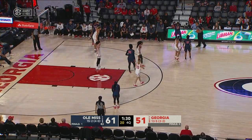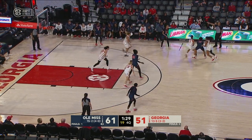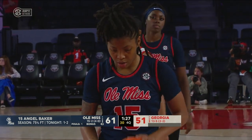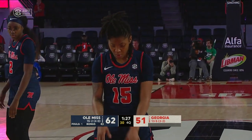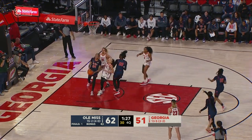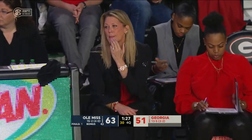They need to get Ole Miss. The only way they can stop the clock, get more possessions, is to foul them. And Baker is their best free throw shooter, 75%. Georgia has not hit a 3 the entire night. They're 0 for 8. Brittany Smith has once again been the big offensive story for the Lady Dogs.